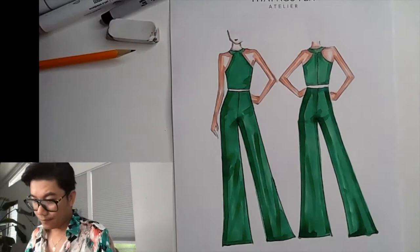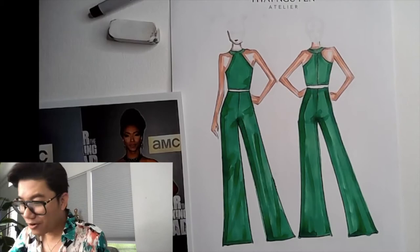Okay. Do you know what we forgot? Skin color at the waist.